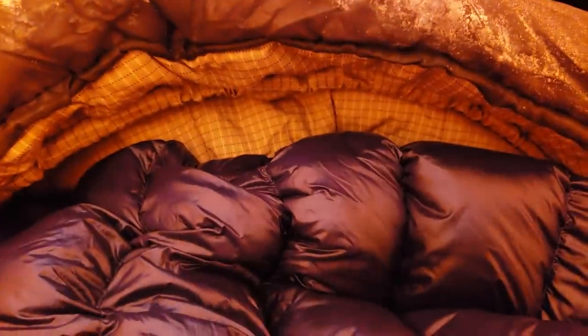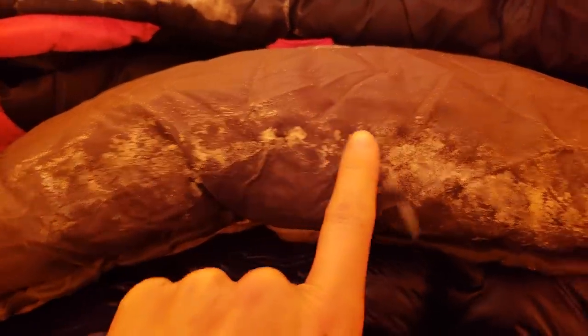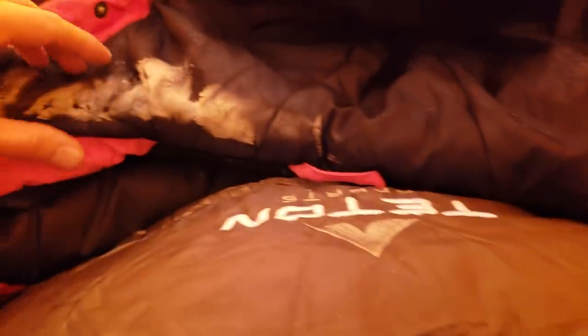So, good morning. It is now 8:30, and it was a pretty cold night, but I was nice and toasty in my sleeping bag. So let's take a look. Things are pretty iced up in here. I'm nesting in my sleeping bag. I've got my one sleeping bag here and my second one, the Teton, right here. This is just from breath overnight. Everything's really frosted up inside the tent, but it was nice and warm.